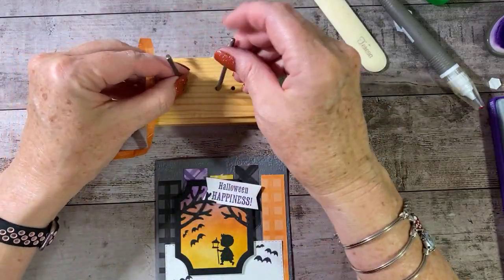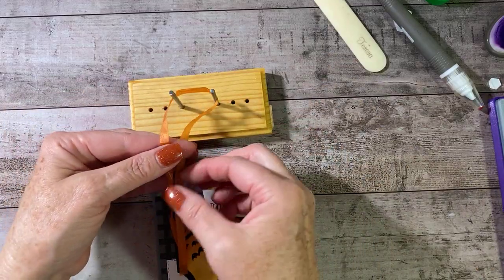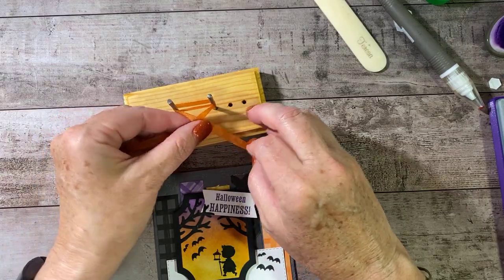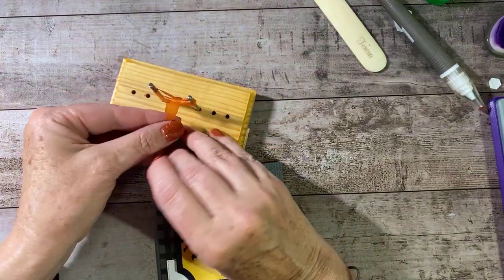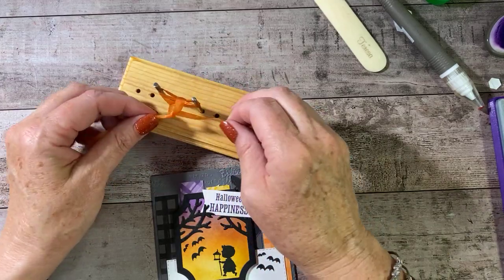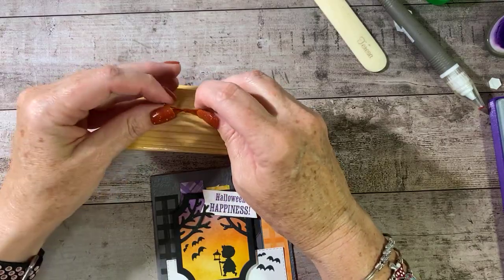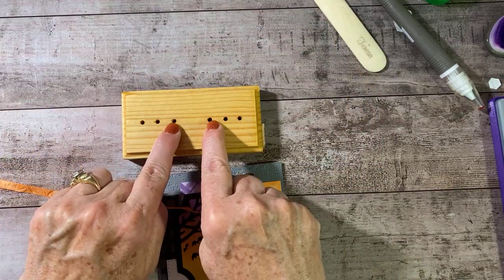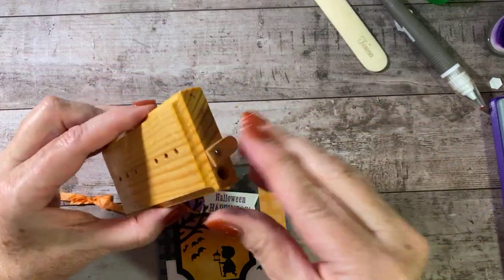I took a piece of the white seam binding ribbon, the crinkled white seam binding ribbon. I used my dark pumpkin pie Stampin' Blend, and I also used Wink of Stella on top of that. And so I did that ahead of time so that this would be all nice and dry, because when you put the Wink of Stella on there, you have to put it on both sides. And it takes a bit of time to dry. So I'm just going to tie a double bow here.